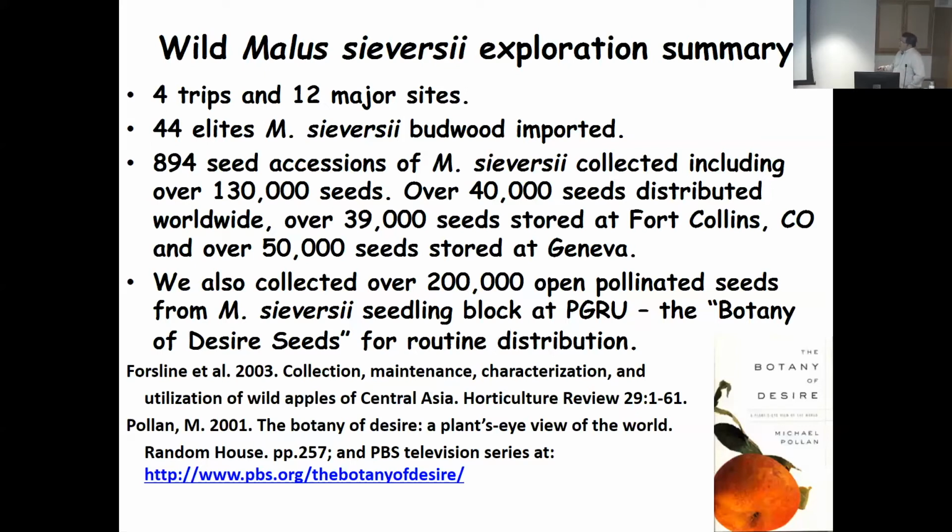Also, in the last 10 years, we've been collecting open pollinated seeds, over 200,000 of those OP seeds from the Malus seedling block. We call those a bounty of desire seed because, thanks to Michael Pollan's book, a lot of people are asking for the material. So when people send us a request, we send a package of 25 open pollinated seeds of Malus with instructions on how to stratify and germinate the seed, so you can have your own wild Malus seed from Central Asia.